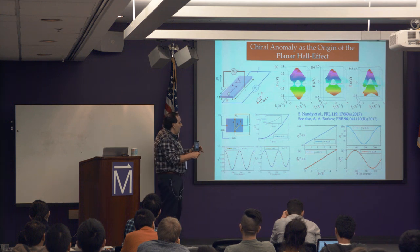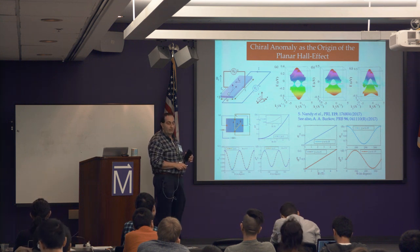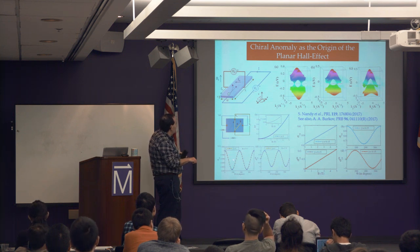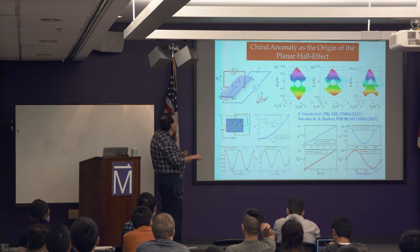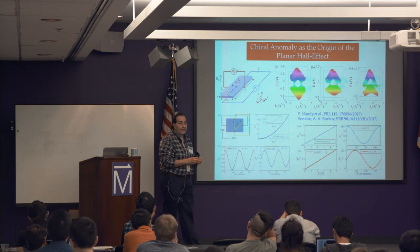They have predicted that if you actually rotate, you should see a signal that would be sinusoidal, and the periodicity of this sinusoidal signal, which is odd in angle and even in field, would depend on the tilting of the Weyl cones. If it's not tilted, you should have a periodicity of two. I mean, in 360 degrees you would see two oscillations. If it's tilted, you would see just one oscillation, okay?